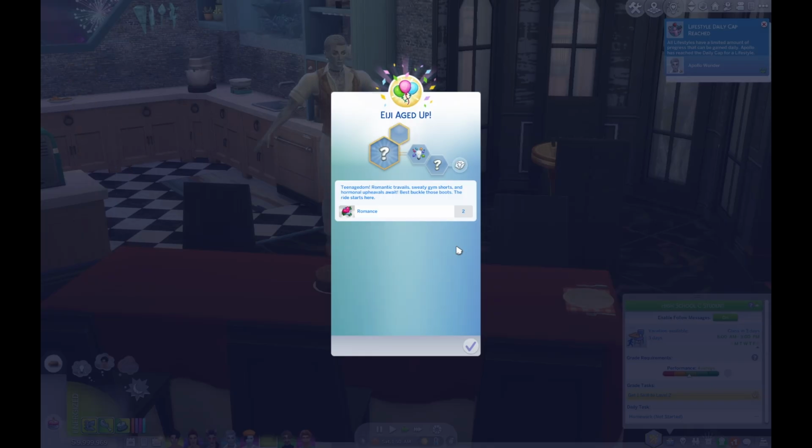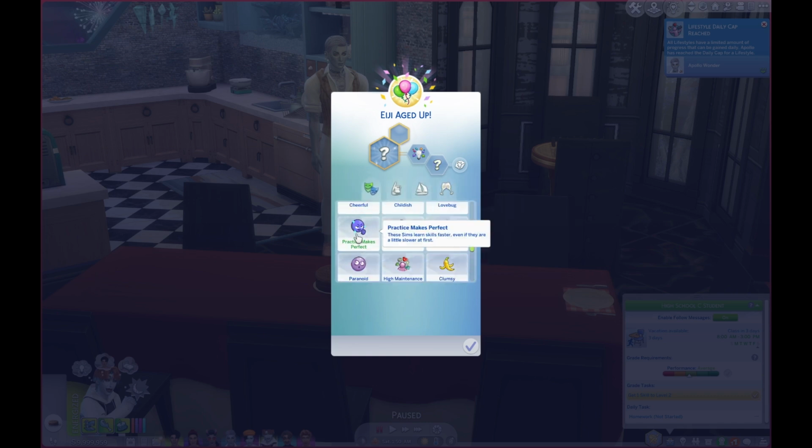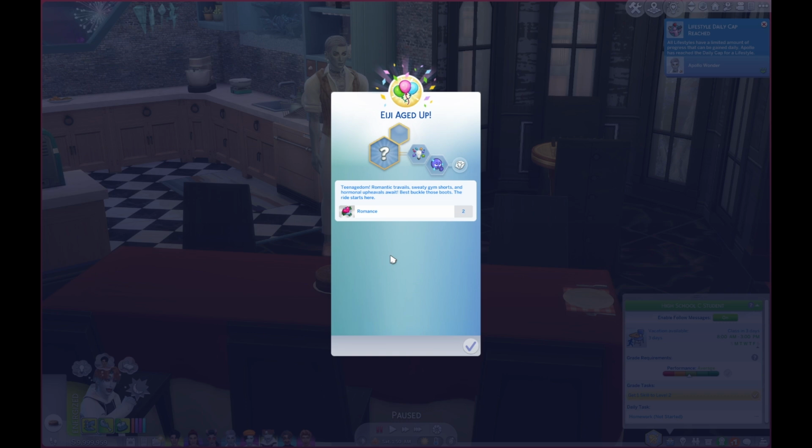All right. So now you have to be ambitious and a perfectionist. So I feel like perfectionist, although practice makes perfect, is an interesting one. Instead of perfectionist, that's different, and I've never used it. So they learn things faster, even if they're slower at first. That's kind of a weird way of wording it, but they start off learning skills slower, but once they get to a certain point, they pick it up real fast. And actually, I think I'm going to give him that instead of perfectionist.